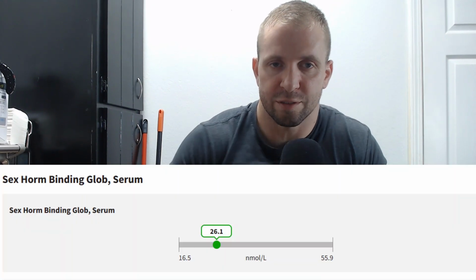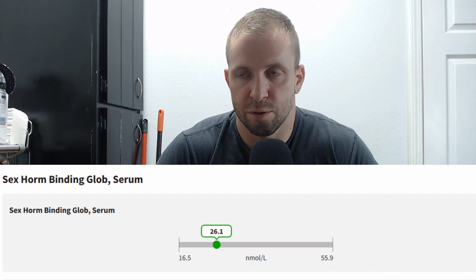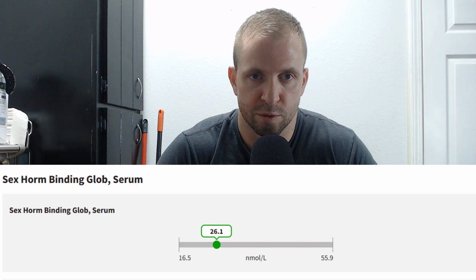SHBG 26, that's pretty normal reading for someone drug-free. You don't see really tanked SHBGs unless someone's on PEDs, but I'm thinking the boron could maybe get me down to even 15 on this one, and that would help with freeing up free testosterone. So those are the labs. That's kind of a synopsis of the training cycle. Let me know what you guys think.